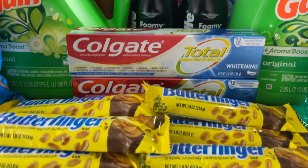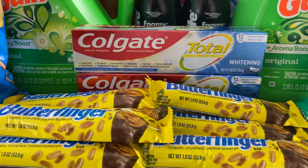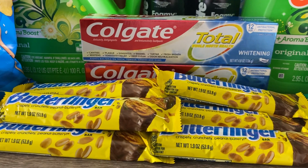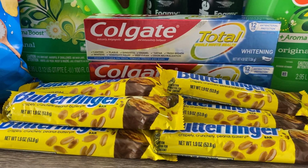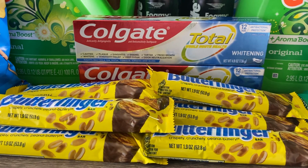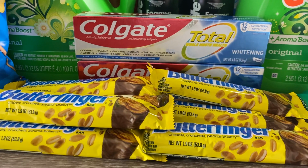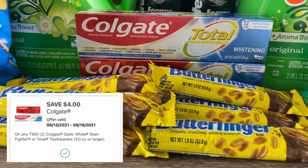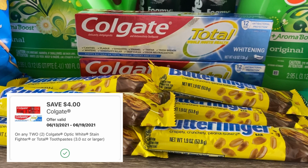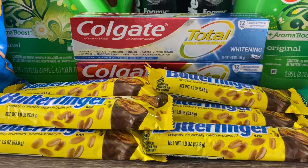So we're going to go ahead and start with the Colgate. So the Colgate is priced at Walgreens this week for $4. The deal is when you buy 2, you will receive a $4 registry reward. So what you're going to want to do is go ahead and purchase 2 of the Colgate toothpaste at $4, and that's going to bring your total to $8. We do have a $4 digital coupon on the Walgreens app. So $8 minus that $4 digital coupon, that will bring your total down to $4.